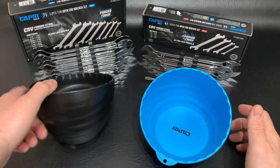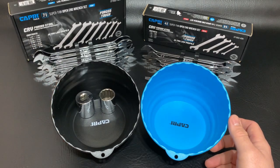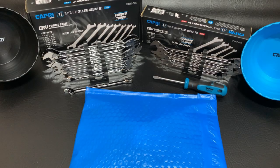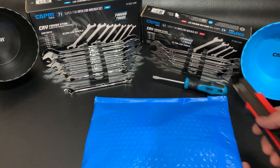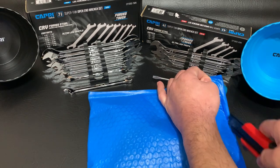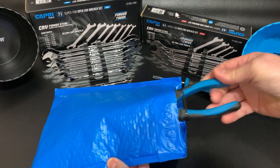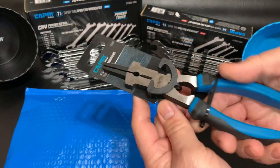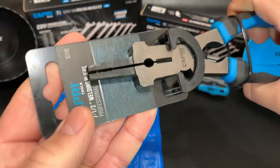Next, and last but not least, we have the mystery bag. So let's get on this one. All right, guys, the moment that we've all been waiting for here. Drum roll, please. Boom, ba boom, ba boom. Slice it on open, and what do we have here? We have welding pliers. Check out the grip on that.